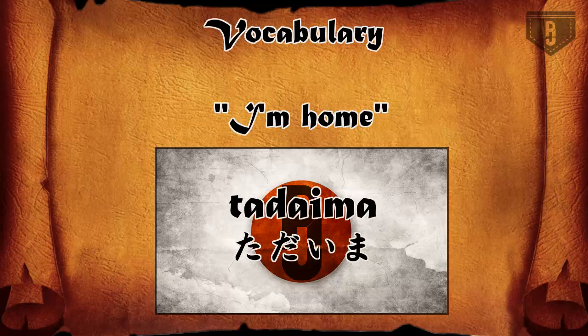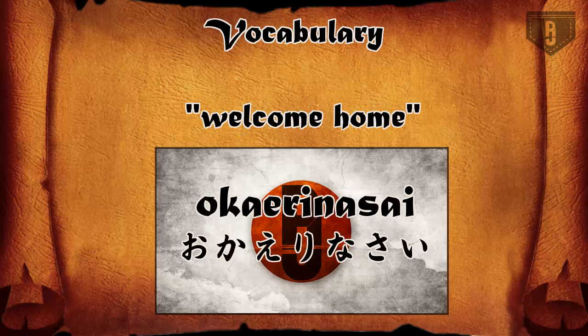Now in anime, they often say tadaima and make it really long. But just try to stick with the neutral pronunciation for now. And next you have okaeri nasai.